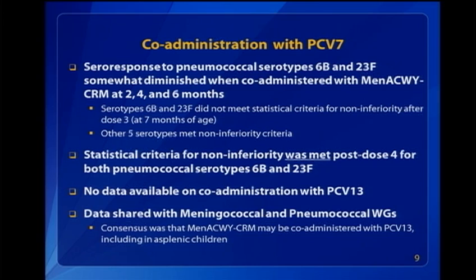In several studies, seroresponse to the pneumococcal serotypes 6B and 23F was lower when PCV7 was co-administered with MenACWY-CRM. Post-dose 3 serotypes 6B and 23F did not meet statistical criteria for non-inferiority. However, no interference was seen for the other 5 PCV7 vaccine serotypes. Post-dose 4 non-inferiority criteria were met for all serotypes, including serotypes 6B and 23F. No data are available on the co-administration of MenACWY-CRM and PCV13. These interference data were shared with both the meningococcal and pneumococcal workgroups. The consensus was that MenACWY-CRM may be administered with PCV13, including in asplenic children, because the immune response was sufficient post-dose 4, whereas for MenACWY, interference was observed with the final dose at 12 months of age.